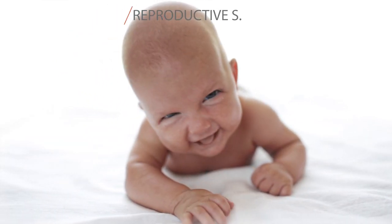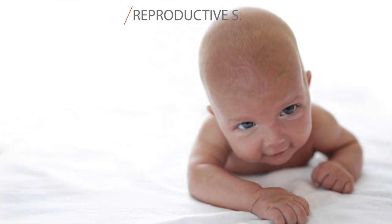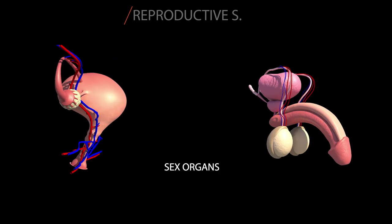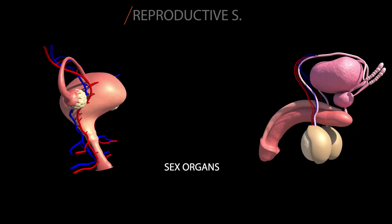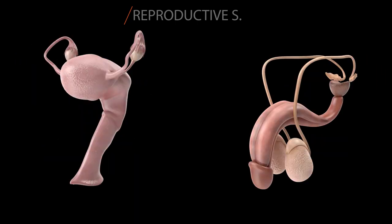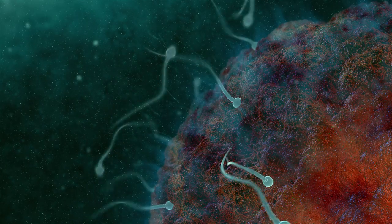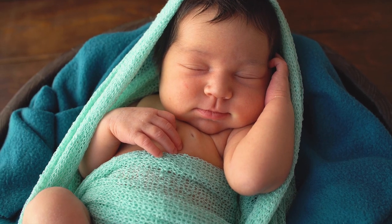The reproductive system. Everything starts with the reproductive system. This system is responsible for creating life. The reproductive system includes the sex organs that enable people to have babies. This system is different for males and females. Women have ovaries, fallopian tubes, uterus and vagina, and men have testes, sperm channels, and penis. Together, fertilization can occur, and the child is born 9 months later.